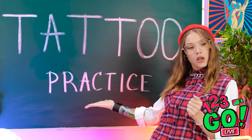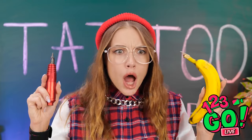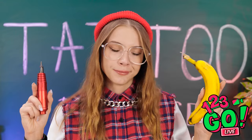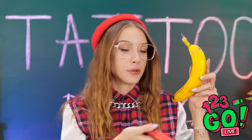Class, welcome to tattoo practice. We'll be using bananas. It's a lot safer. Gotcha! One delicious-looking banana. What are you doing? But it's healthy and a great source of potassium. Let's try and focus, okay? Just apply light pressure when you're drawing. That sounds pretty simple. I can do that. You could if you hadn't eaten the banana. Take this. I must not eat the banana.